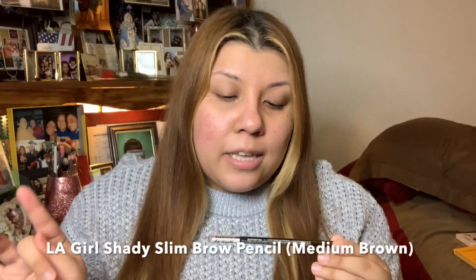Alright, so I did already put some moisturizer on. I used my CEO Vitamin C Sunday Riley one. As you can tell, I'm basically done. I figured maybe one more day and then I'll be done with it. But I am actually going to start with my eyebrows. So I'm going to be using the LA Girl Shady Slim Brow Pencil.